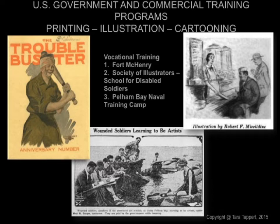The spirit of the hospital's rehabilitation program was best depicted in an illustration of a recovering soldier on the anniversary cover of The Trouble Buster, Fort McHenry's own magazine, printed on its own presses by its patients. At the Pelham Bay Naval Camp in New York, wounded soldiers who were members of the Associated Art Studios took art and cartooning lessons with Mort M. Berger, a well-known early 20th century newspaperman and cartoonist. Berger was living in New York City during and after the war. The wounded soldiers in Berger's class in 1920 were compensated by the government while they were training.